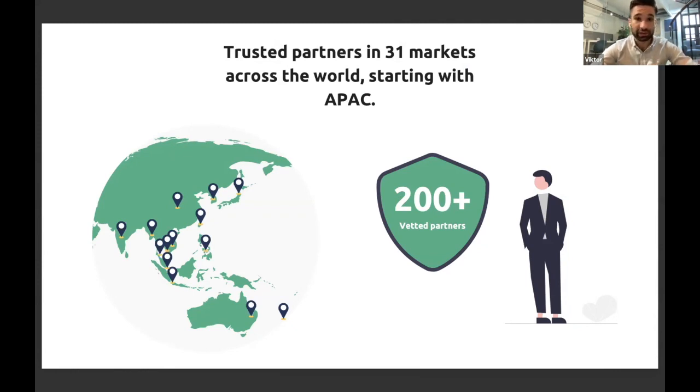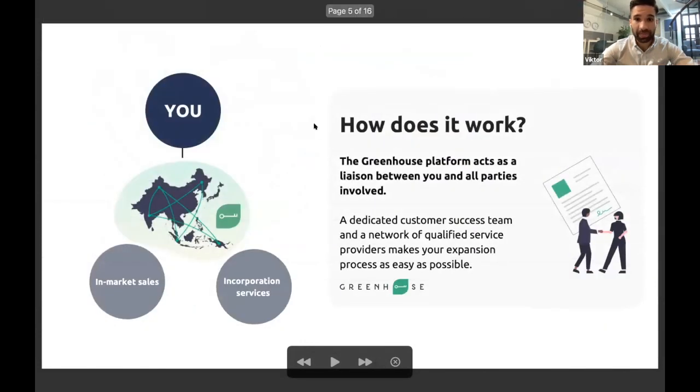There's culture differences, language barriers, and of course, customer behavior is very, very different. So we do our best to connect you with the right partners. We offer two verticals of services. On the one side, we offer in-market sales services, meaning lead generation, appointment setting, in-market representation, services that help you land first deals in new markets.